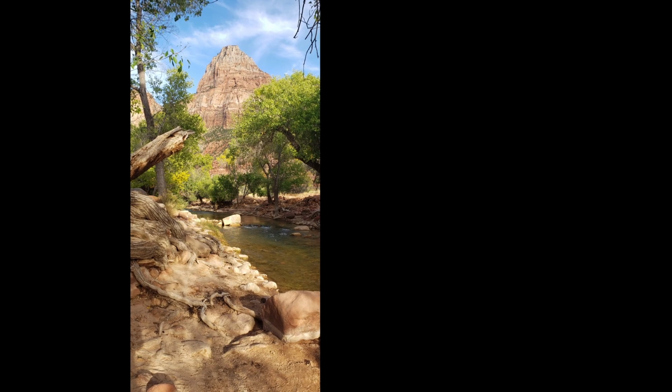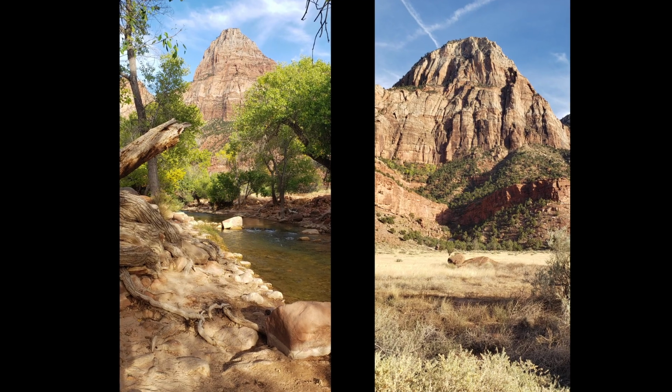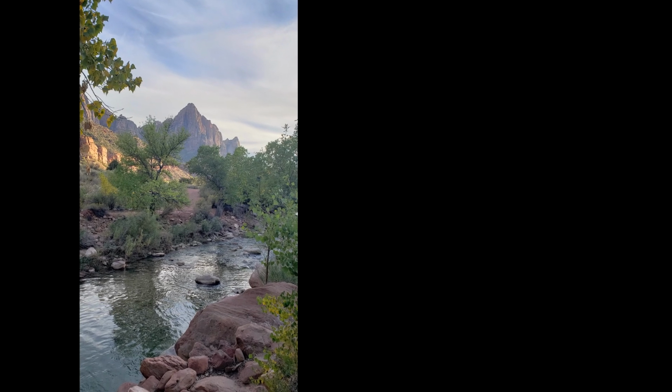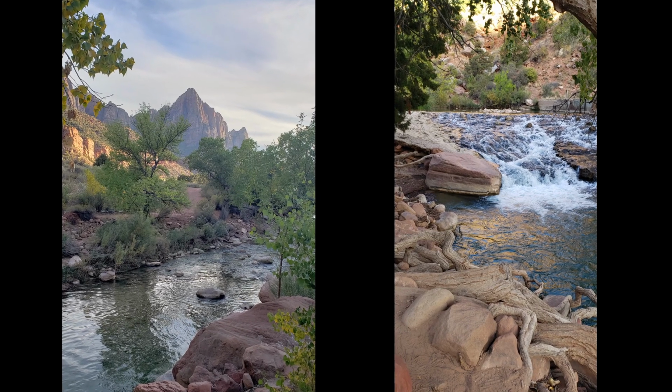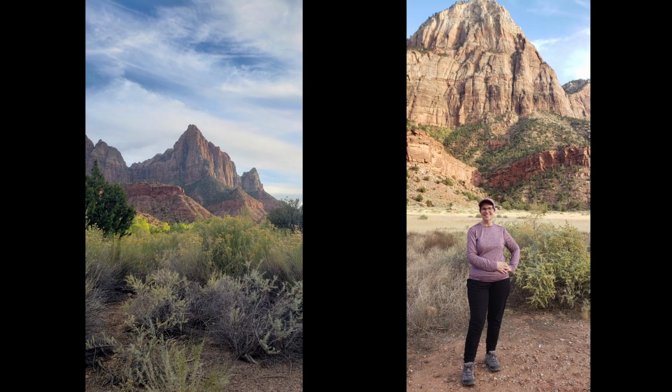It was 4:30 p.m., so I decided to meander along the Virgin River and the Pa'rus Trail. You're surrounded by the mountains, so I stopped so many times along the river, but also just looking up at the tops of the mountains. There were blue skies and it was about 73 degrees.